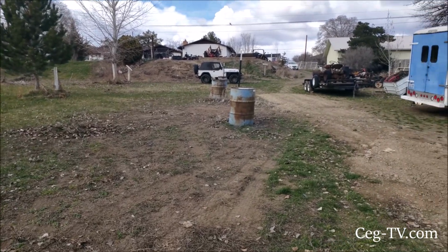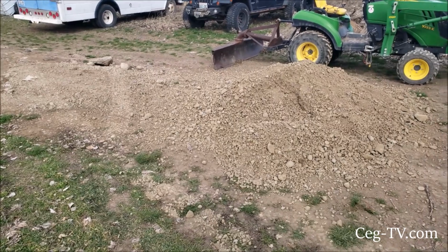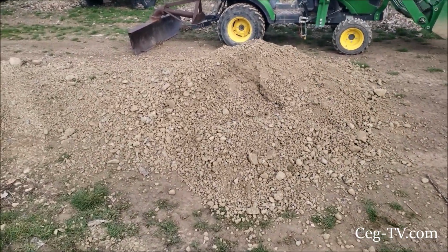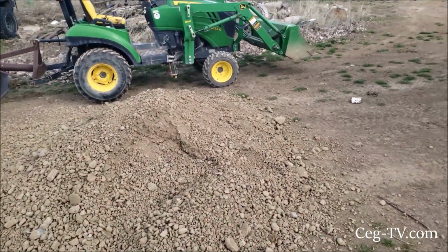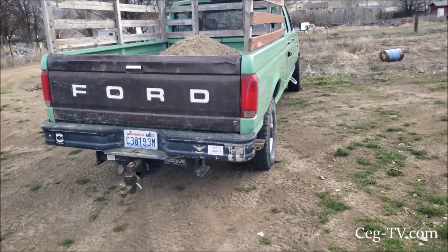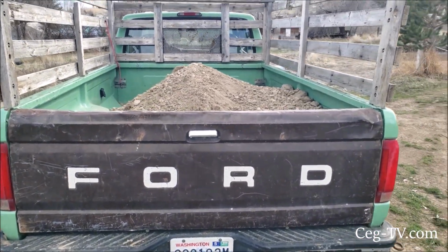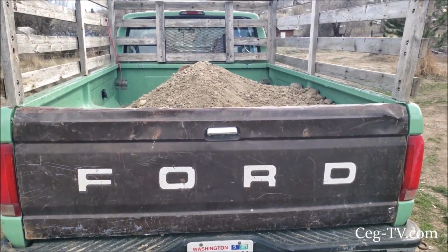Early this morning, around 5, Otto came out here and unloaded this gravel from the truck that he brought last night. So he went to work, and on the way back, he picked up another load. So that was a little heavy on that one side.